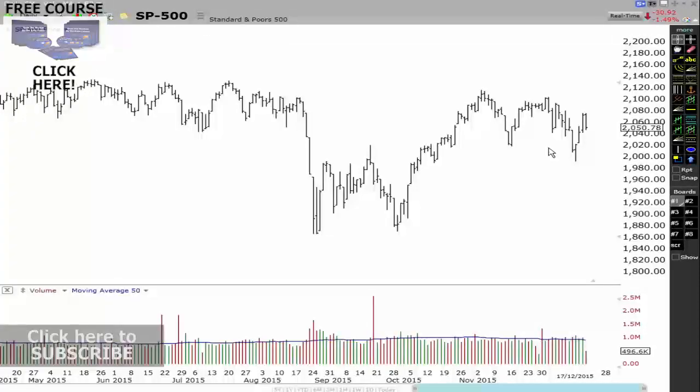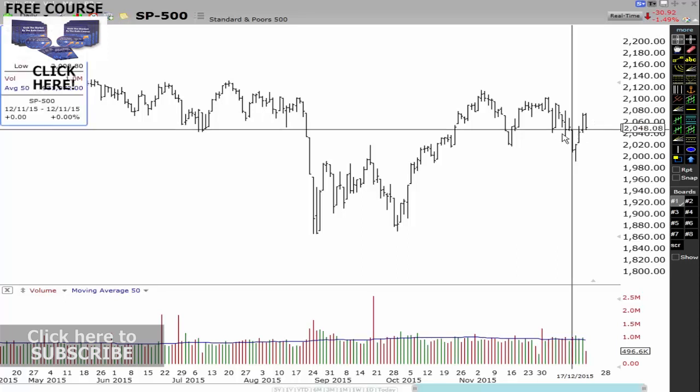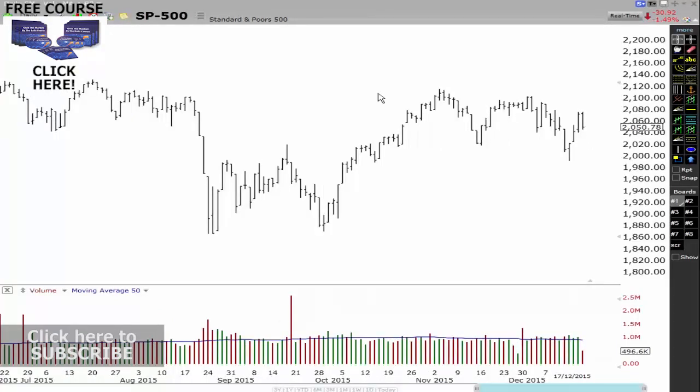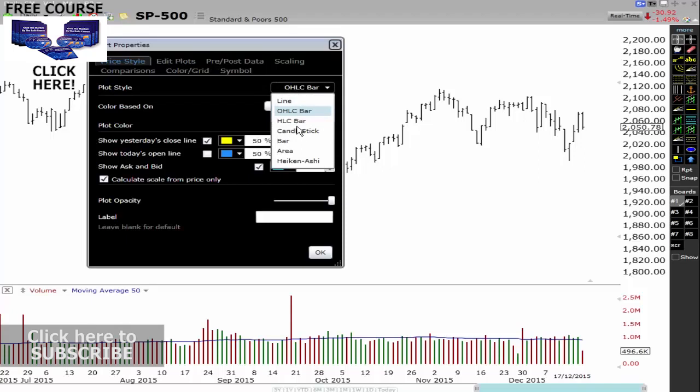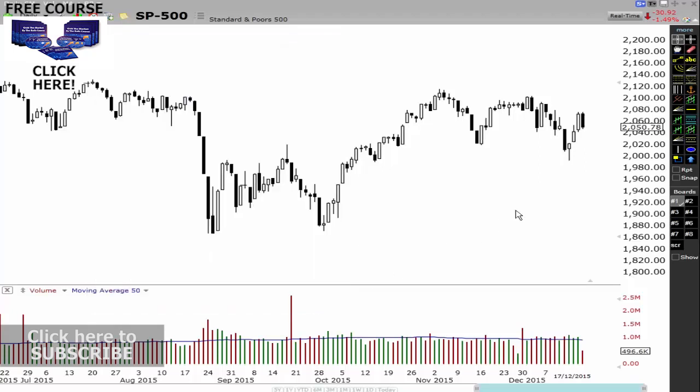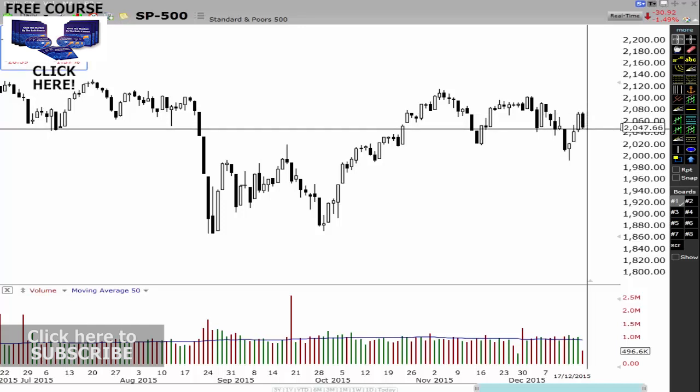Alright, so look at the S&P 500. We can see that we are still making these lower peaks and lower troughs. And as you can see, the market is starting to falter through here. Let me bring up candlesticks so you can see it a bit more clearly. There we go. You can see how the market ran up, and now the market's trying to retrace this point through here.